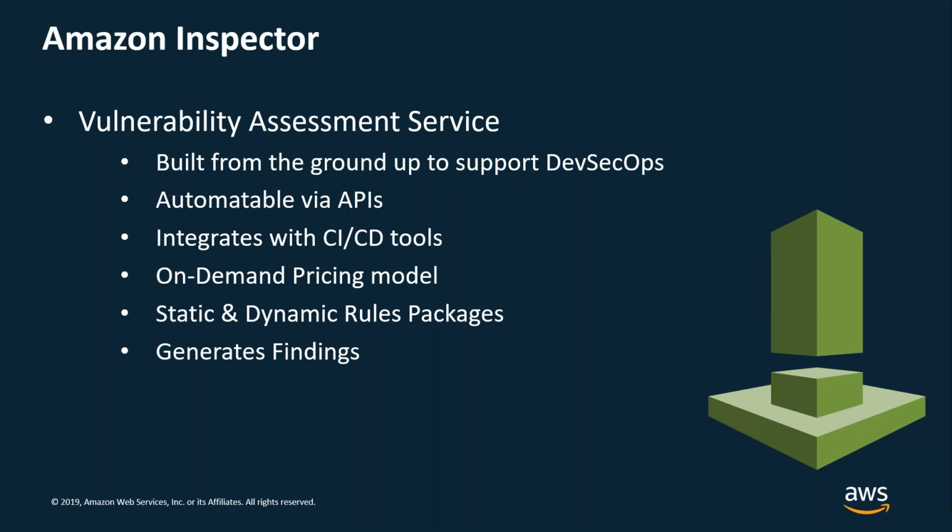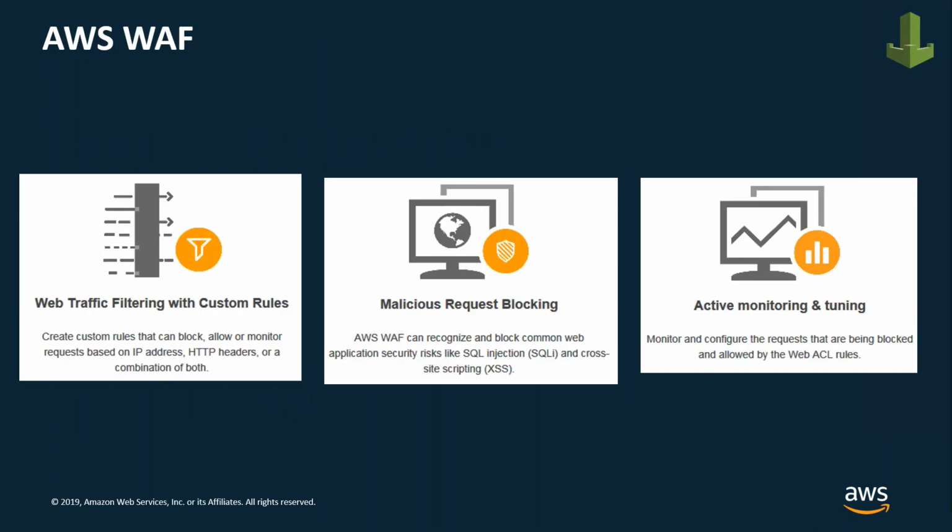The next thing I'm going to talk about is WAF. WAF is the AWS web application firewall. It's designed for web servers. As you can see here, you can filter web traffic with custom rules. You can create a custom rule to block or allow certain IP addresses or HTTP headers. It's pretty much a layer 7 firewall.